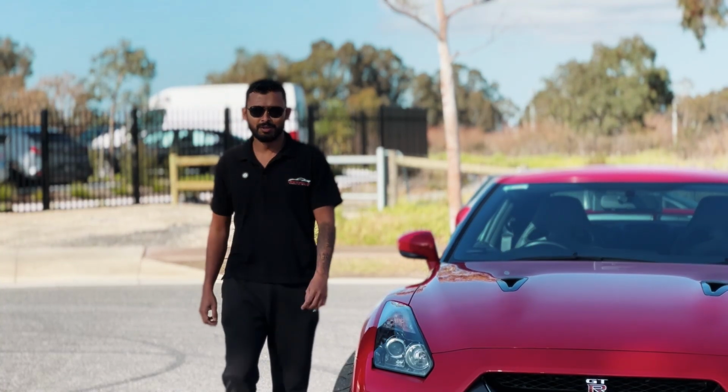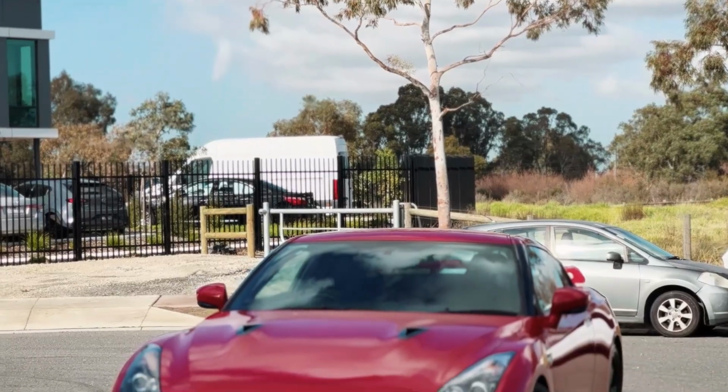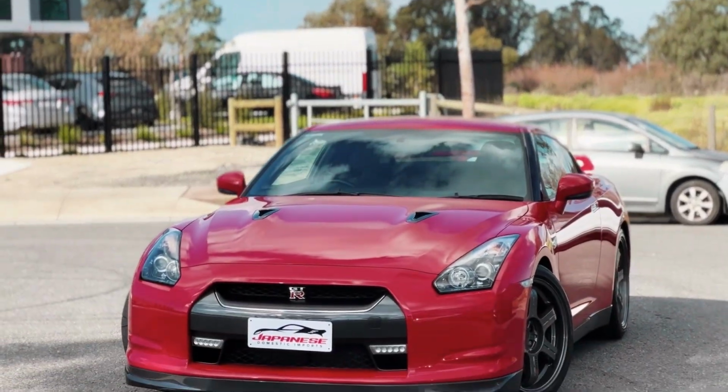Welcome to the very first episode of JDI Car Reviews. For our first review, we had to pick something special, so we picked the legendary Nissan GT-R R35.